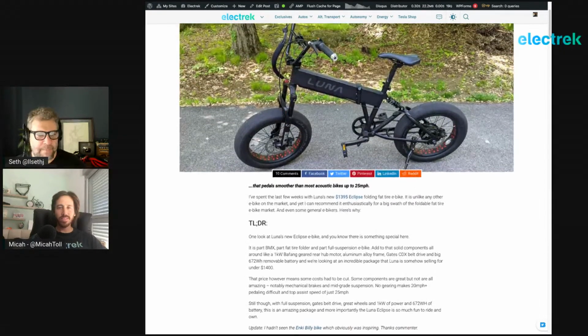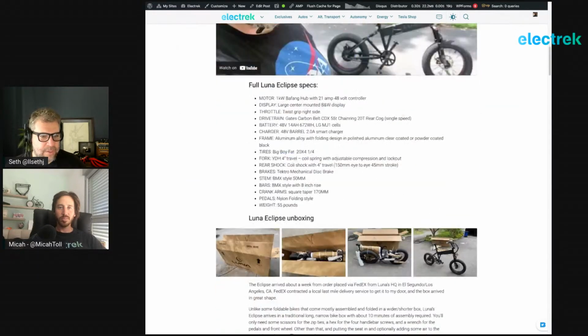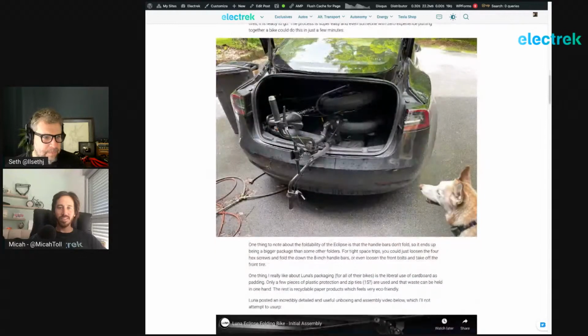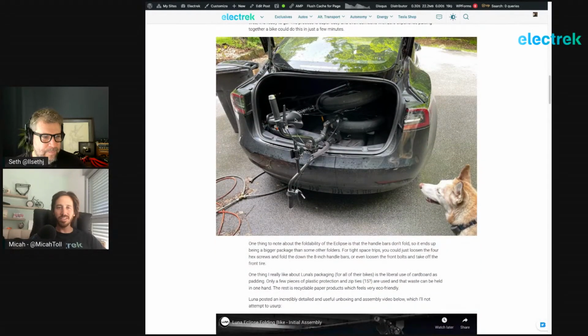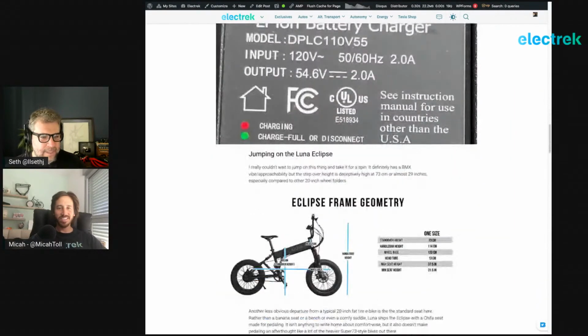It's a great bike. It's balanced really well. I would say maybe they could have gone with metal pedals. The brakes are unique. You can see the handlebars there. I was looking at the brake levers, and they feel a little bit different. It's not a big deal.